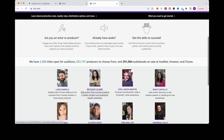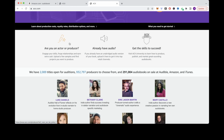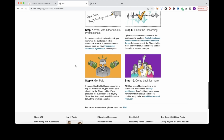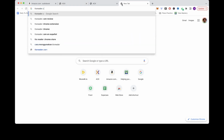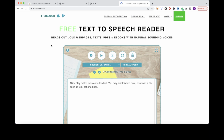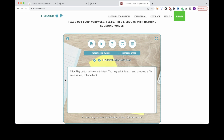So normally, when you audition, you will need a microphone and have to dedicate a few hours to finish reading the entire script. So to avoid doing that, I want you to head over to a website called Ttsreader.com. This is the first free tool that I want to introduce you to. Essentially, it's a website where you can paste in text and it will produce an audio recording of a person reading the text.